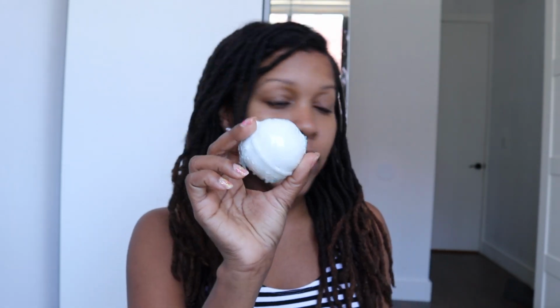Okay, first things first, the Loc Detox is coming from Native. I've been seeing them with these little bombs, and they have this blow up sink that I'm going to blow up and show you. So they basically say put a little hot water in this, drop it in there, boof, all the shit should be coming out of your head. So we're gonna see about that, Native.